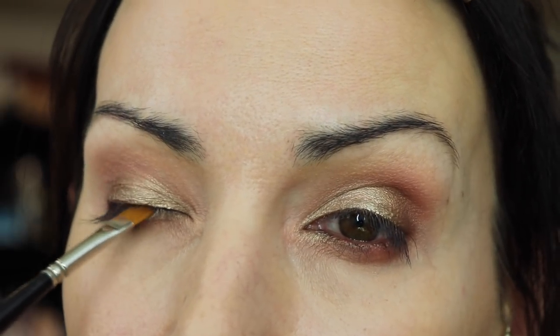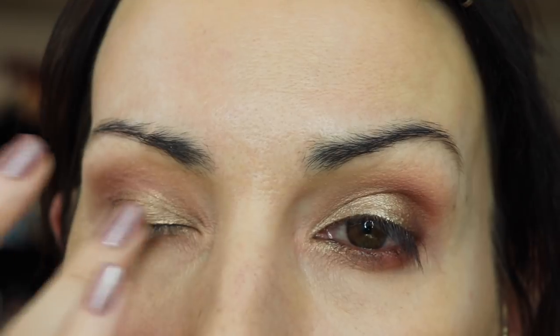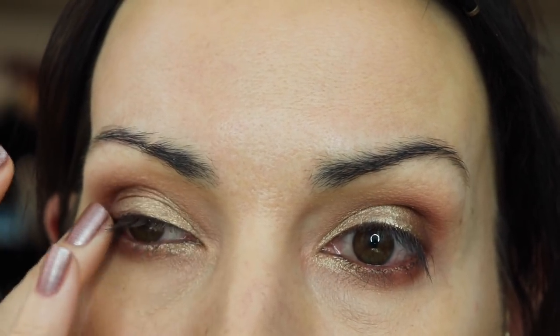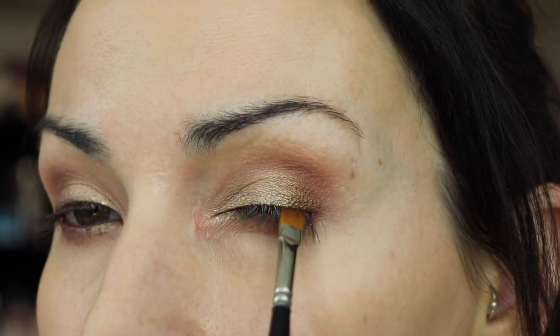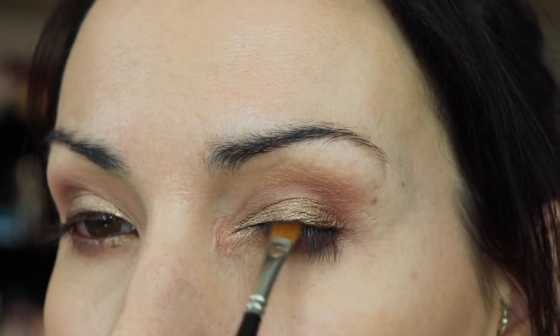Ooh, that's really pigmented. Yeah, that's pretty. These stupid eyelashes.